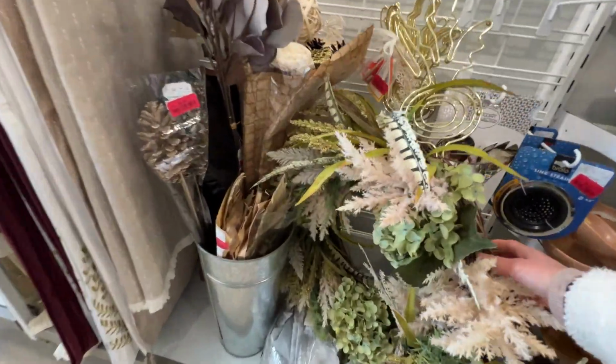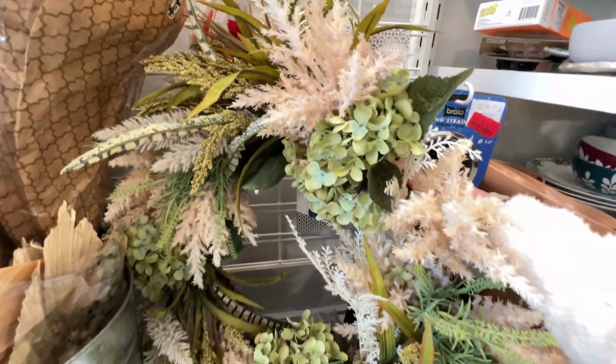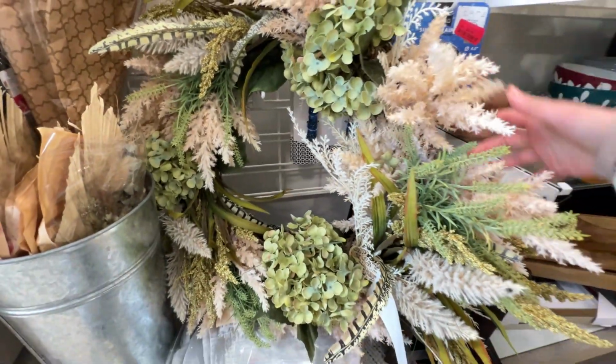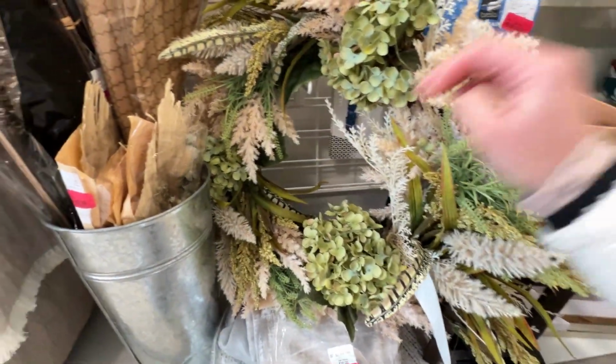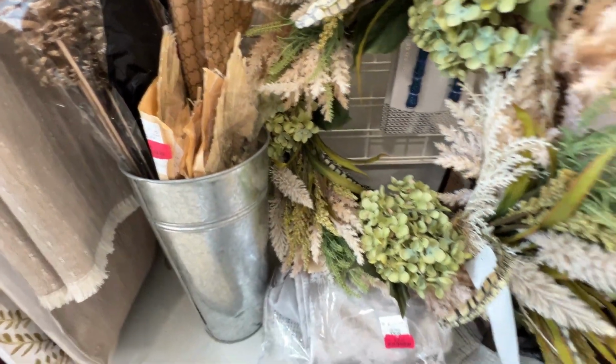And I spotted this floral wreath, and I thought it would be really pretty for spring, and I like that the colors are very soft and earthy. I couldn't find the price of this one, but it's really pretty for Easter spring decor.